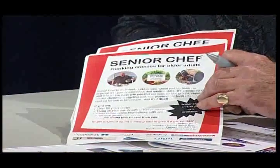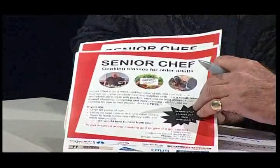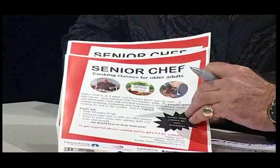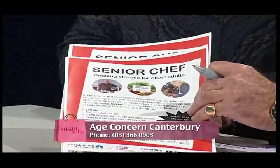Indeed. That's right. Now, our third course that I want to promote today, it's not one that I'm involved with, but it's called Senior Chef. And this Senior Chef course is about teaching older people how to cook nutritional and affordable meals. And you only have to ring Age Concern and we'll be able to get you referred to the appropriate place to get on one of these courses.